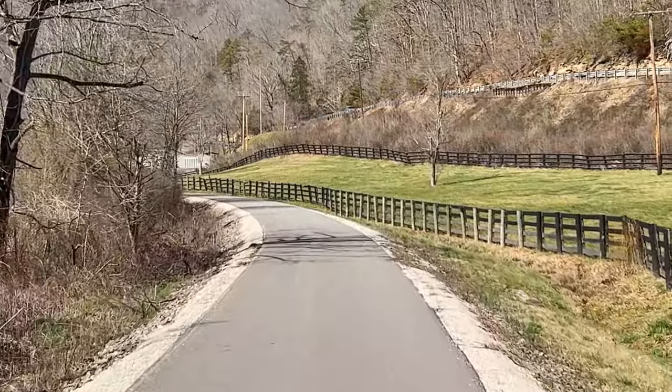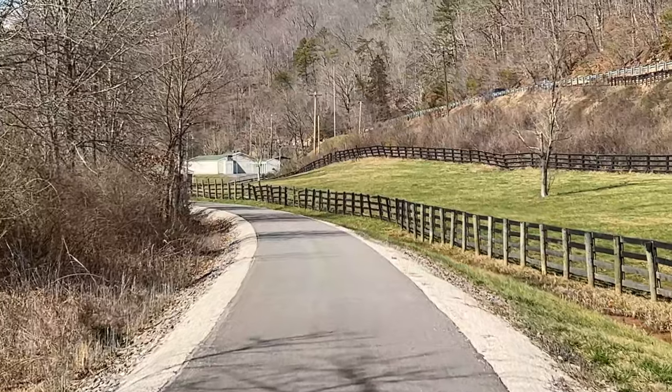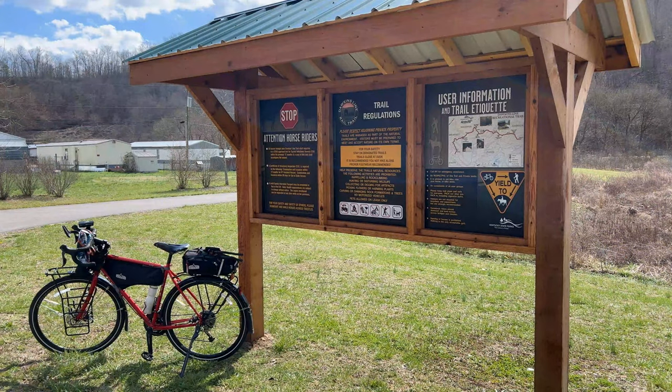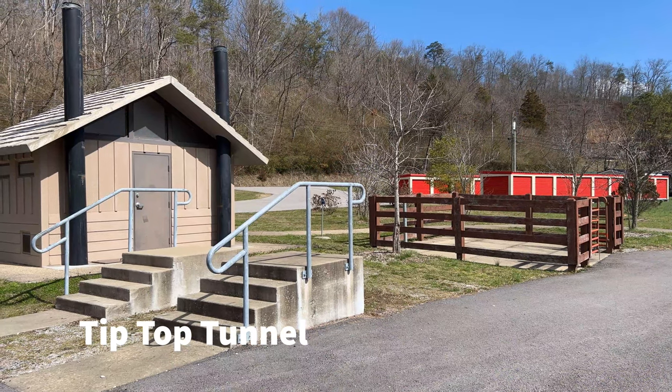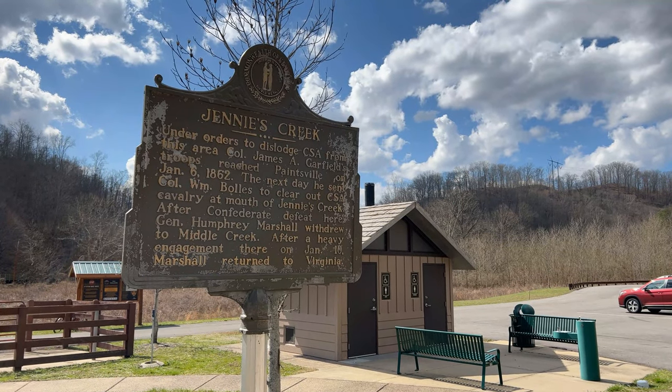The park's website says the trail is closed at Tunnel Top Tunnel, I think it's called. The tunnel is supposed to be closed, but I'm hearing that it's open. They just paved it, and so far it's really nice. It's late afternoon.